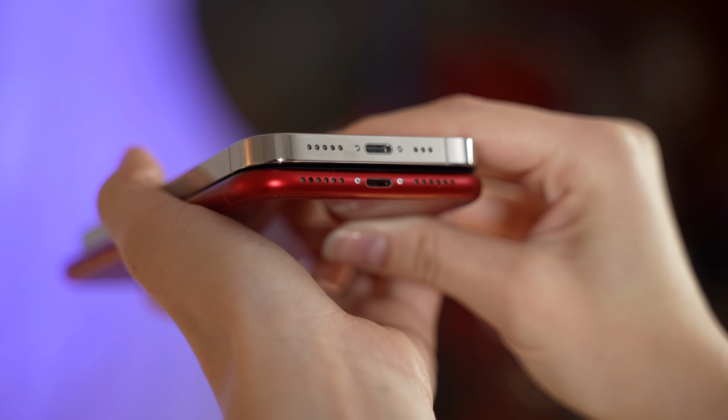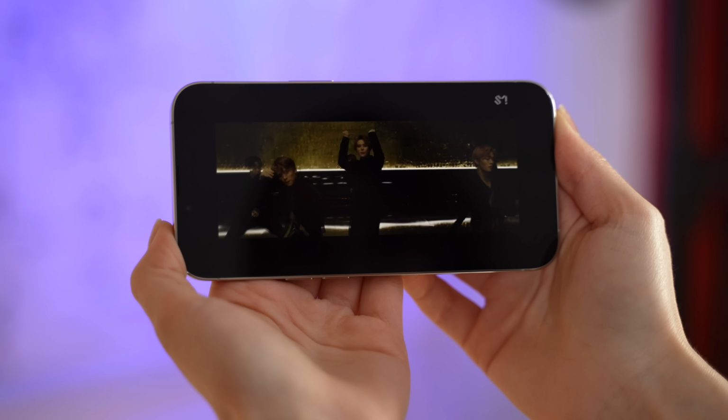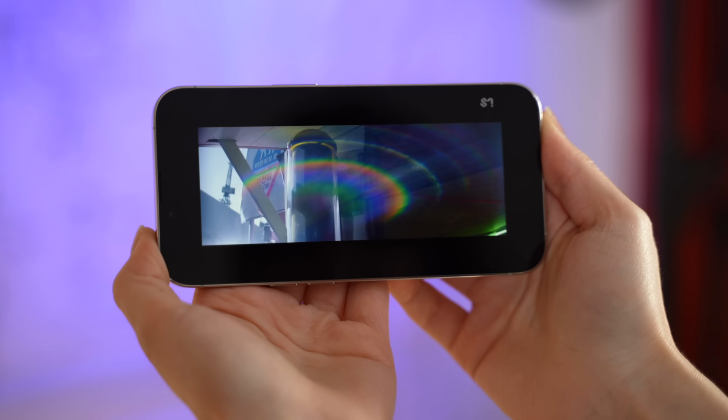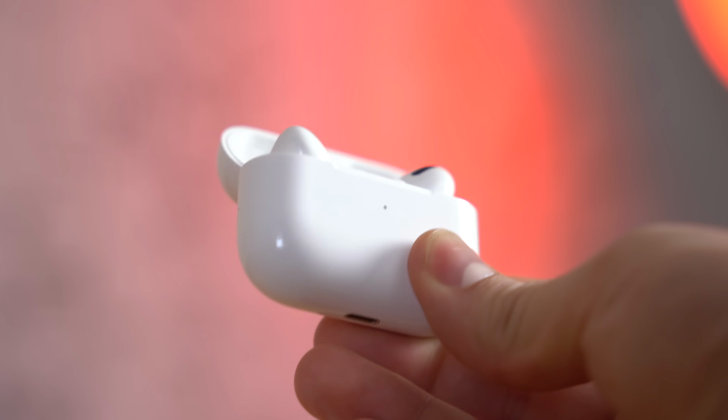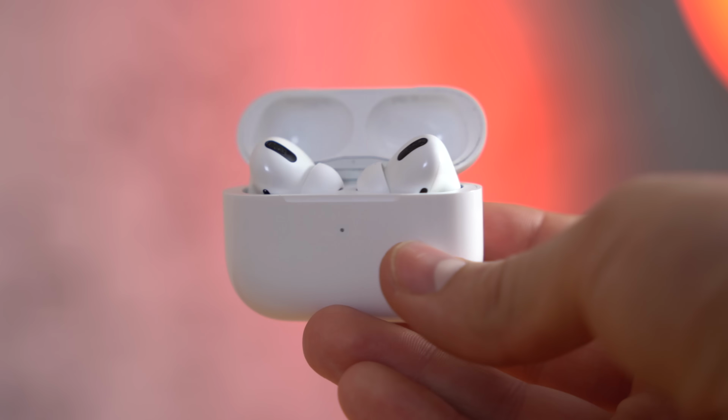I've also noticed a massive difference in the speakers. They are so much louder and clearer, and I can finally play music from my phone and it's loud enough for my liking. When before, I'd exclusively use my AirPods because the speakers on the XR were just way too quiet.